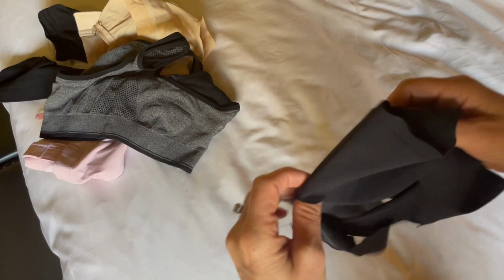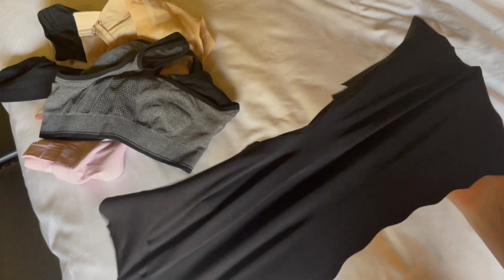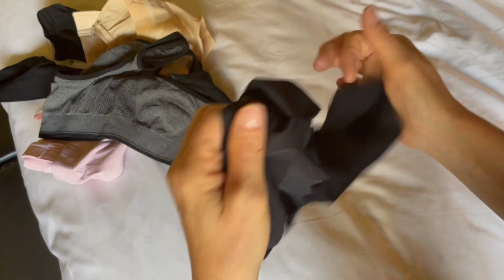Then about a week later, I noticed that my skin became very sensitive, and I found these bras on Amazon. They're literally made out of silk. They feel like butter. And having these on just brought me so much comfort.